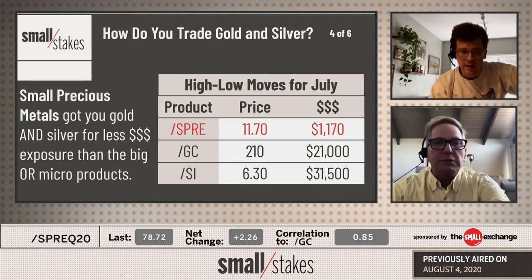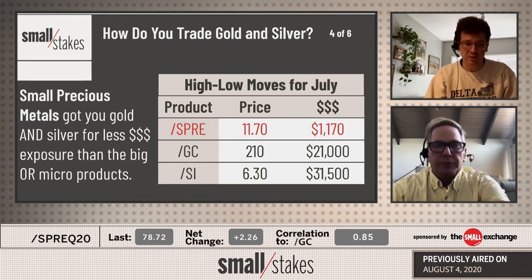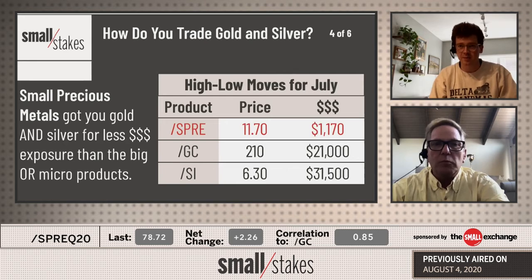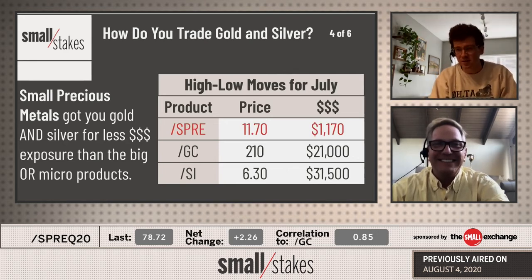your investment. Yeah, and not even to leave out those micro products, SIL and MGC, both still far exceeding the movement in SPRE. It's almost like, they made these big traditional products and you're trying to fit in with those and they're a little bit too big. And then they try to make these micros and they're supposed to fit you better, but there's still, today's silver move at $7,500 in notional, that's still on the micro level, right.